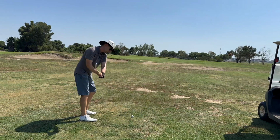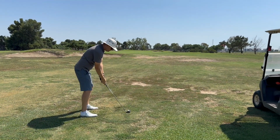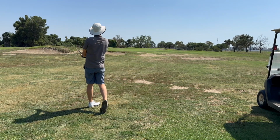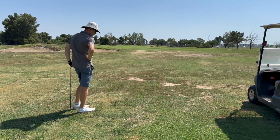Yeah, best drive of the day. Best looking drive of the day. But, like, I hit other shots further than that and just as straight. I think one of my drives was better than that. But with trouble on the left, that was really good. That was a terrible shot there, though. Backed it up with a terrible shot there.